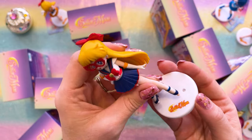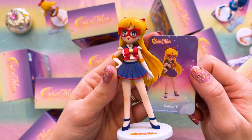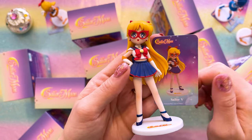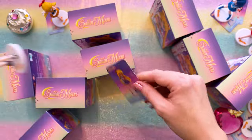Let's put her on her stand. Question is, I don't have a lot of Sailor V collection items, so where am I gonna put her? Where will she fit in? Should I put her with the Sailor Venus stuff? Ooh, maybe I should put her in front of my Sailor V manga. That would be cute. There's her card. It looks adorable. Let's move on. I'm trying to feel the aura of a chase figure.